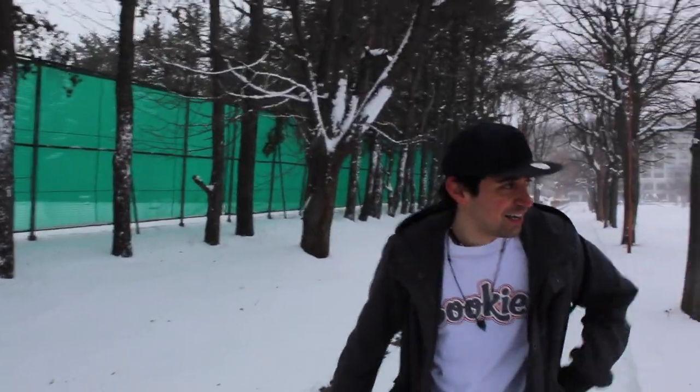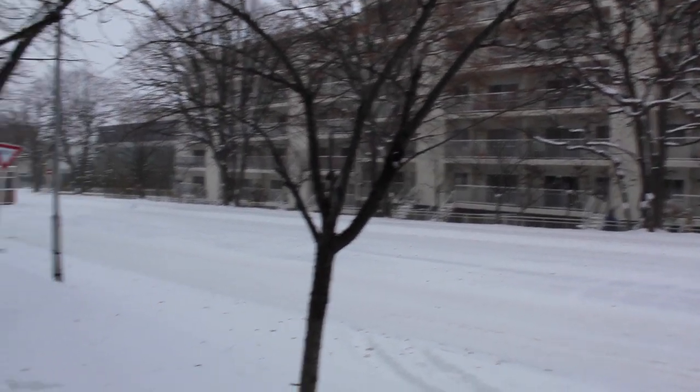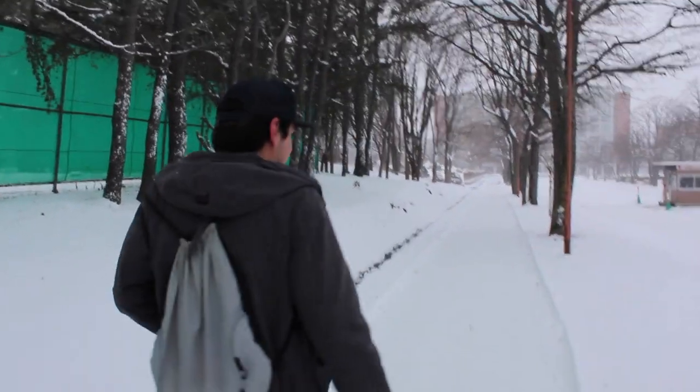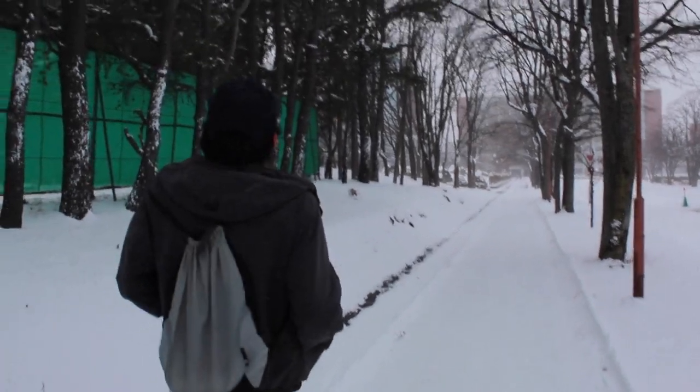All right, so as we're walking, those buildings over there, I'm pretty sure those are not part of campus. They're just there to look pretty. You don't have to put that in. And that, I'm going to assume that's the tennis courts. I don't know, I don't play sport. I think it is the tennis court. It's all snowy right now though. Oh, it's really snowy, yeah. Can't see anything.